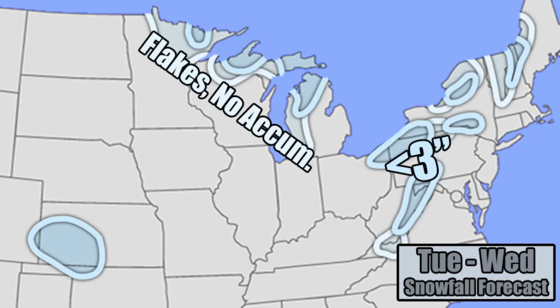Now, here's my snowfall forecast. I'm looking at flakes to no accumulation and more of that white color, which you see to the south of a lot of these bluer areas. And then in the light blue, I have less than 3 inches. So this is my first layers of snowfall for these spots.